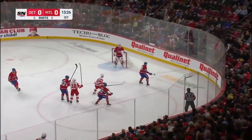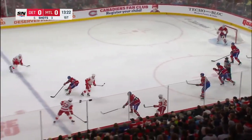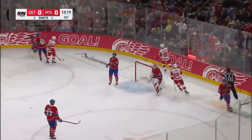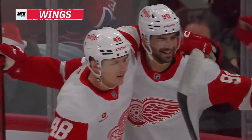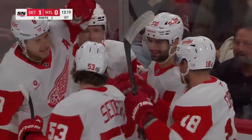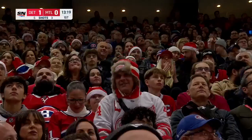Koppel backhanded in the corner. Savard goes after it. Up the boards as Hooley was there. Got it to the line. Seider in front. Chance scores. Joe Veleno tips it in at the side of the net. And it's 1-0 Detroit.